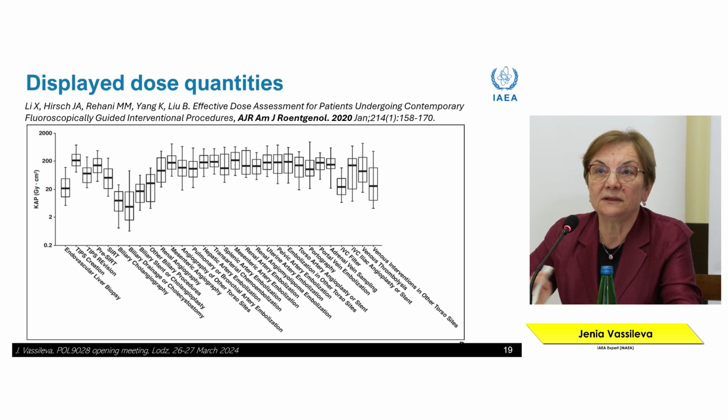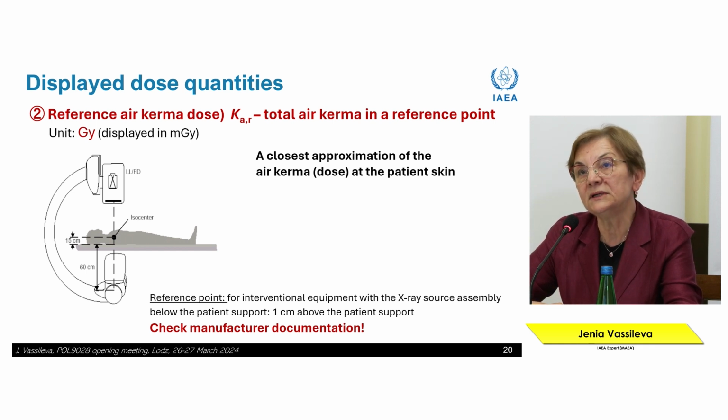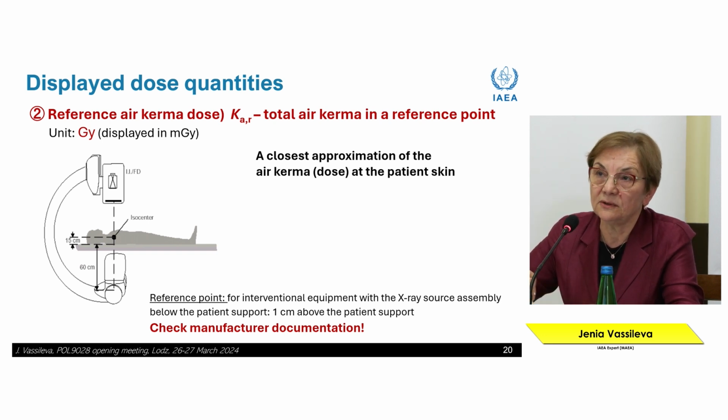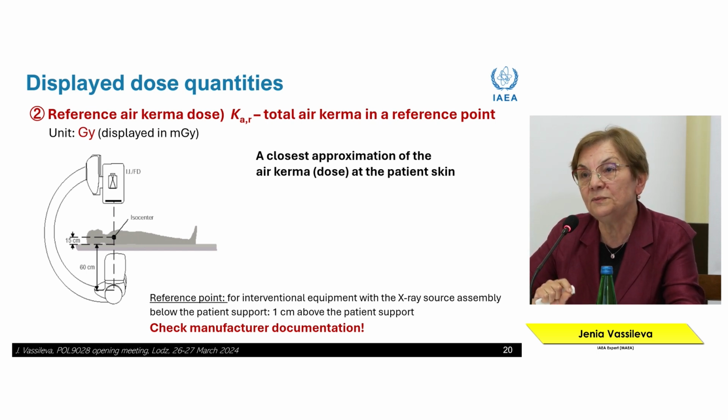Another example, also in the same quantity. And the second quantity we are using in interventional radiology is the reference air kerma, or cumulative dose, also called. The name changed a few times already, but it's the dose in one point, the so-called reference point, for interventional equipment, for example, angiography equipment with an X-ray source assembly below the patient support. It's measured 1 centimeter above the patient support, but the reference point could be different, so you need to check the manufacturer documentation.